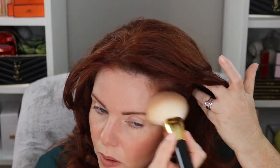So I'm not gonna put it as a contour. I'm gonna put it higher up, like where the sun would hit me. It's almost like a flushed look, like you just worked out. I really like that combination. All right, so I'm gonna curl my lashes, put on some mascara. We're gonna put on a little lip gloss, and then I'll give you my final thought.